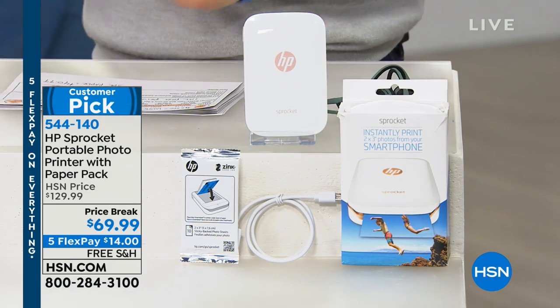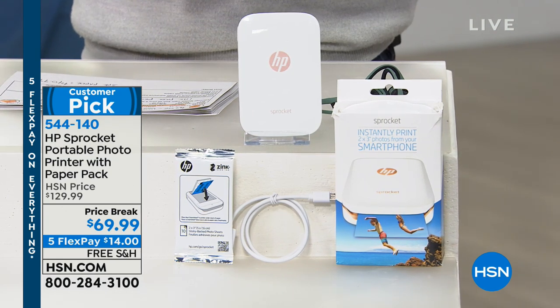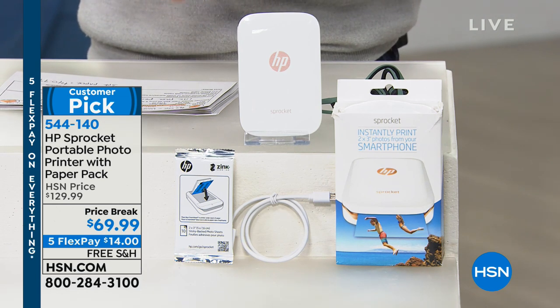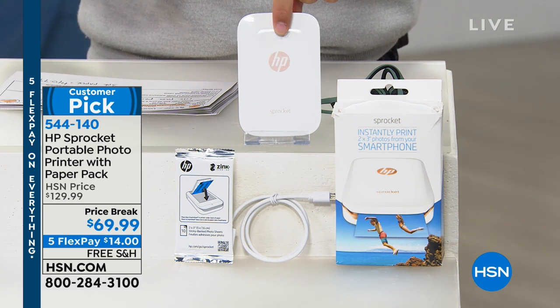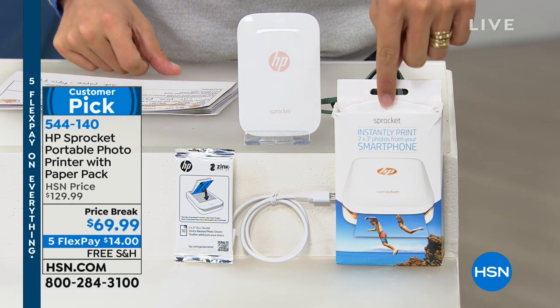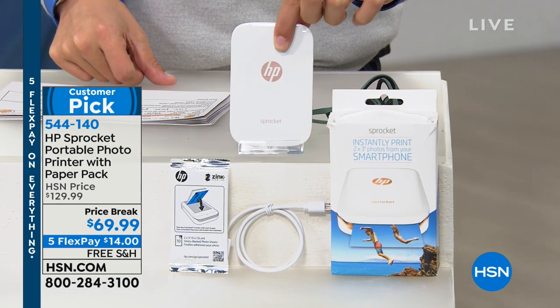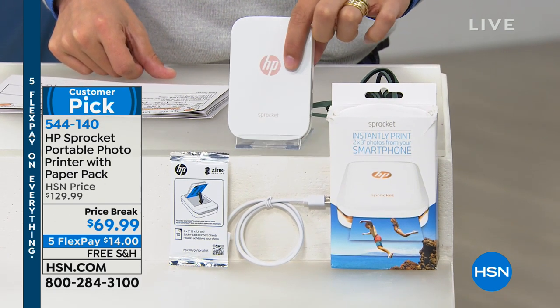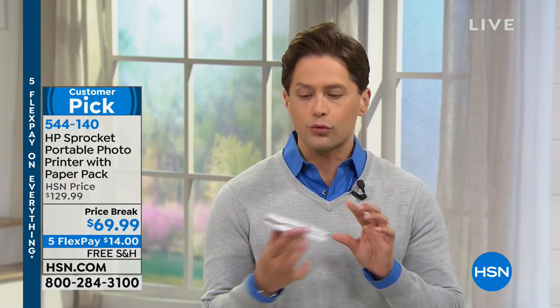Okay. So the HP Sprocket is a handheld printer. It is a wireless, portable, photo booth photo printer. So for the sorority girls, for the baby showers, for the weddings, this is a handheld photo printer in your pocket that requires no ink, that uses what's called Zink paper. It uses Bluetooth connectivity to your cell phones or your tablets and allows you to instantly print out 2x3 photos to put on cards or make little picture frames or put inside photo albums. It's a phenomenal, rechargeable, great little gadget. It's been wildly popular here at HSN at $130.